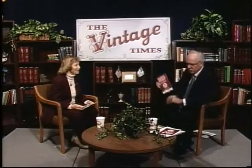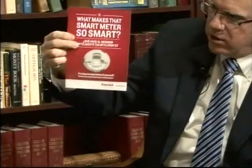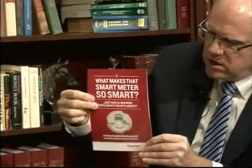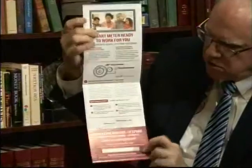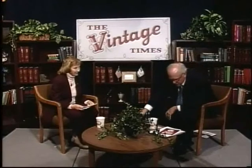30 days in advance, you get another postcard saying, congratulations, you have a smart meter, and please go online, sign up to take advantage of it. It gives you your account number to help you do that, and then another 30 days after that, you get a final postcard. So lots of mailings, lots of notifications.